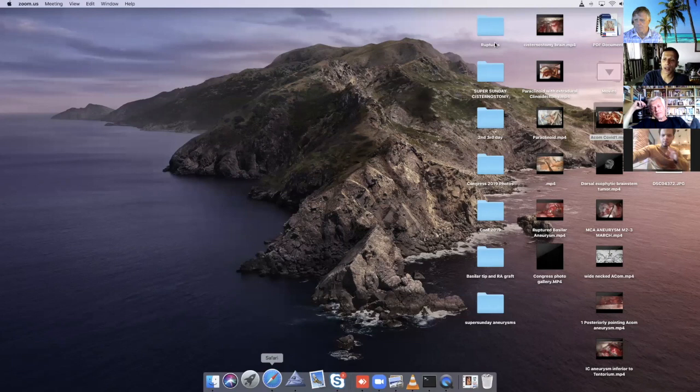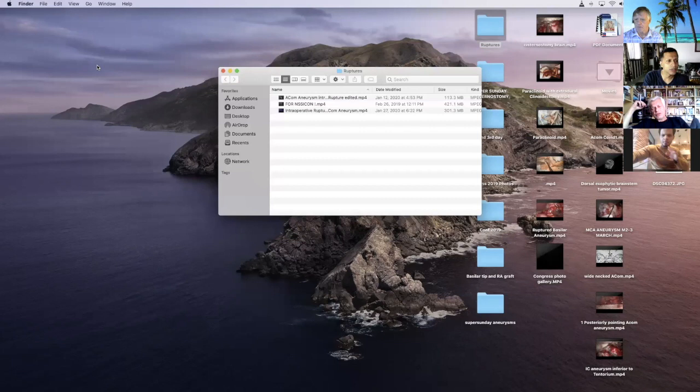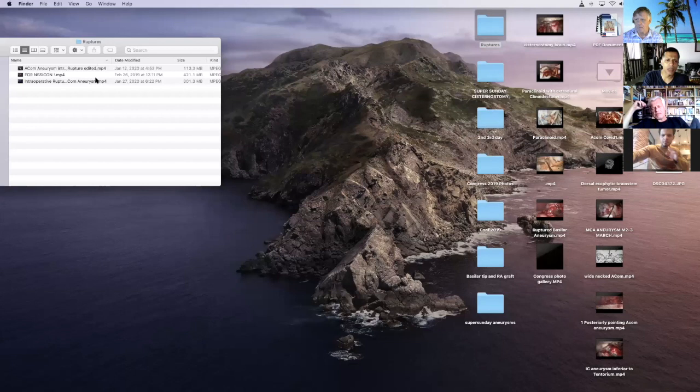Do you use a lumbar drain? Yes, we use a lumbar drain. But sometimes some of these ones are crazy. Let me just show you this one.